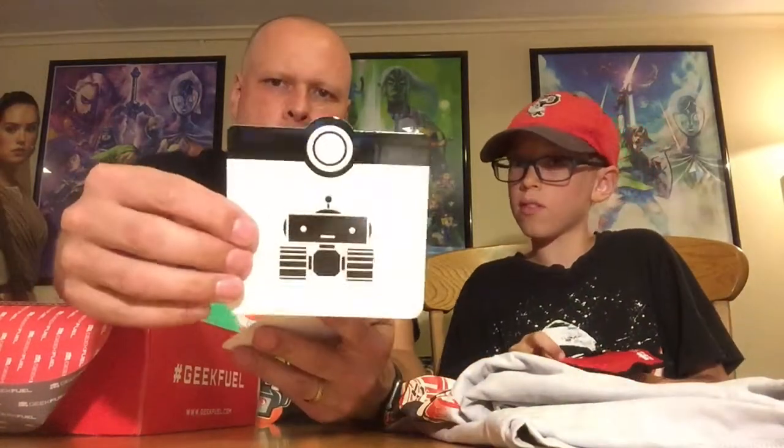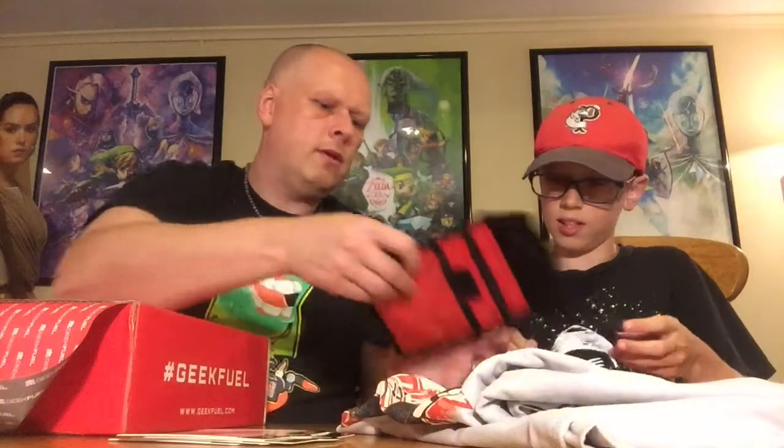So there's a series of cards. You got the Geek Fuel logo. You got the blue gym. Yellow gym. Yay! Red gym. Very cool. That's cool. And so then you can put stuff in it? Yeah, so this is a little pouch. You can wear it around your neck. You walk around, you put your gym in. So people know which gym you're representing.